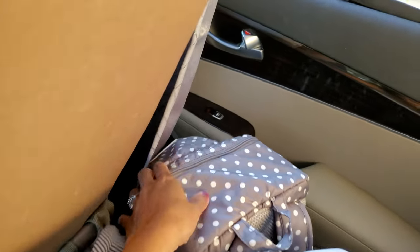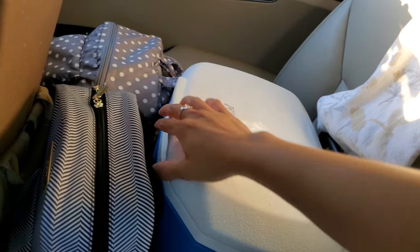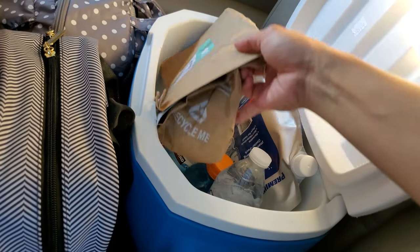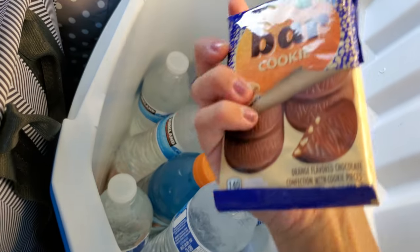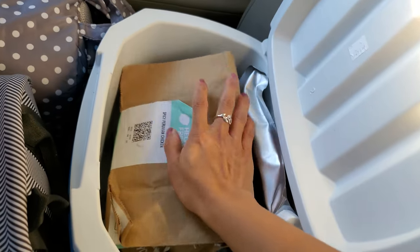Here, as you can see, there are two bags. One is for all my gadgets like laptop, camera, tripods, chargers, and all that tech stuff. The other bag is just for my clothes. And then this is my Coleman 45 quart cooler. It may be small, but it's definitely enough for one night. I just have mostly drinks in here, a bar of my favorite chocolate, and some food I plan to cook.